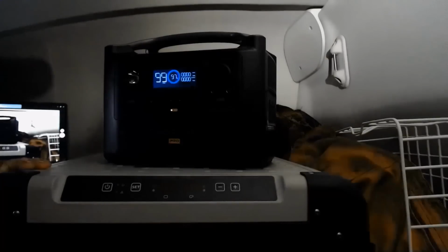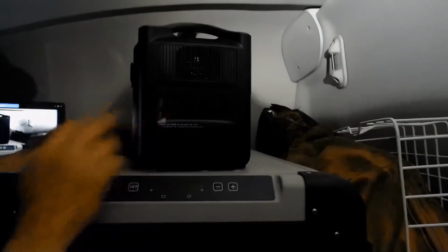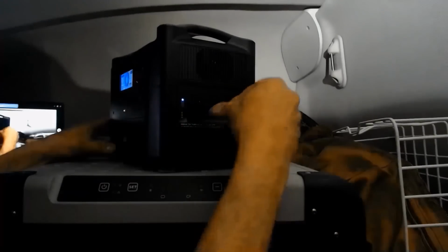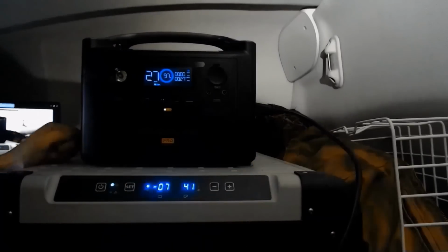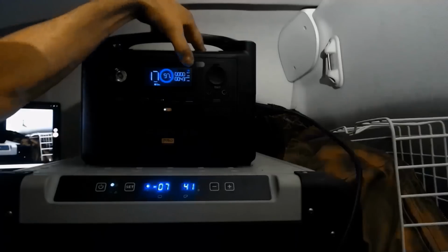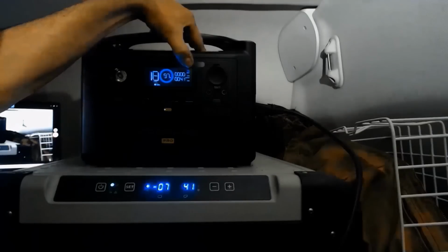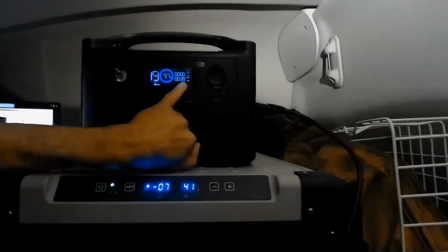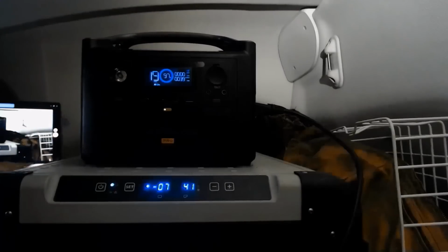But we turn our power supply on. Okay? Remember, if we're using any power ports, you want to make sure you turn the appropriate power ports on. Now, let's plug this in, and you see the freezer come on. Now, let's talk about the display here. If you look at the very top here, you see a fan running. That tells you that this fan is on high. Input wattage is 39 watts. Okay, now we had this off to show you.